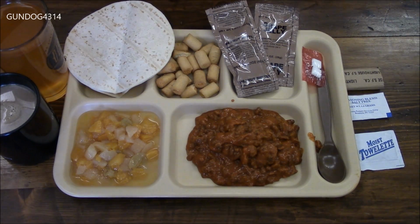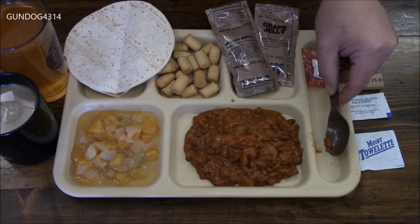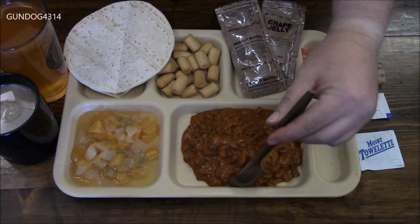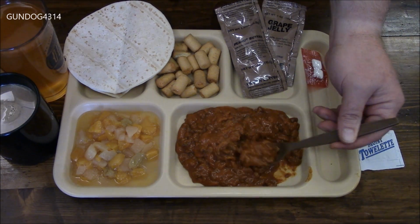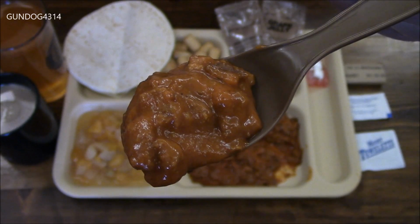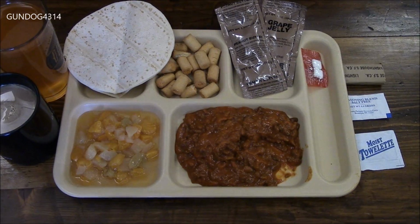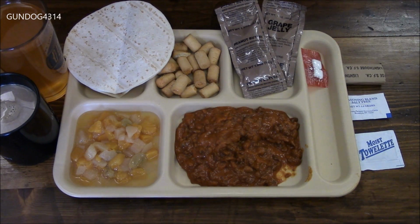I pretty much got everything out of there. Got one trying to escape. Okay, before I start getting creative, I'm going to try the taco meat on its own. It's nice and thick. You don't really want a runny taco filling. It'll be all in your lap, all over your kit. It's not too bad. The beef actually has a nice little bite to it. A lot of nice texture, which is really good.